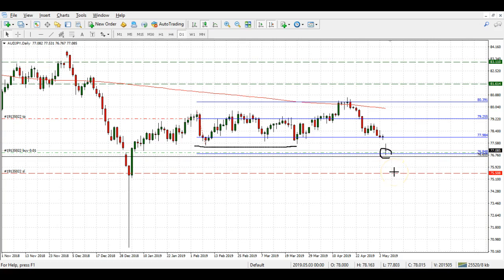But I did start it very small because I still want to see price actually beginning to turn around. So we want to see the next day or two positive, right? Positive days. So we know that price is reversing, and then of course we'll be able to increase the position significantly.